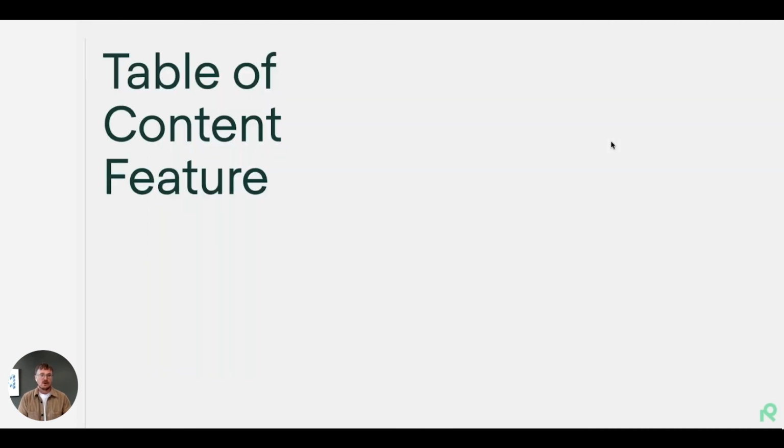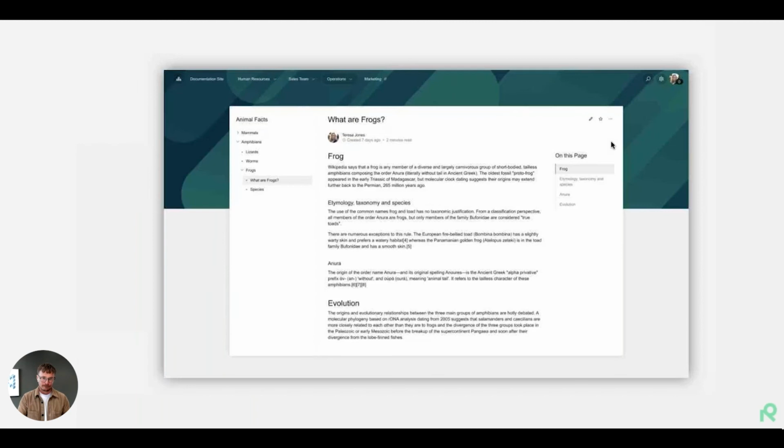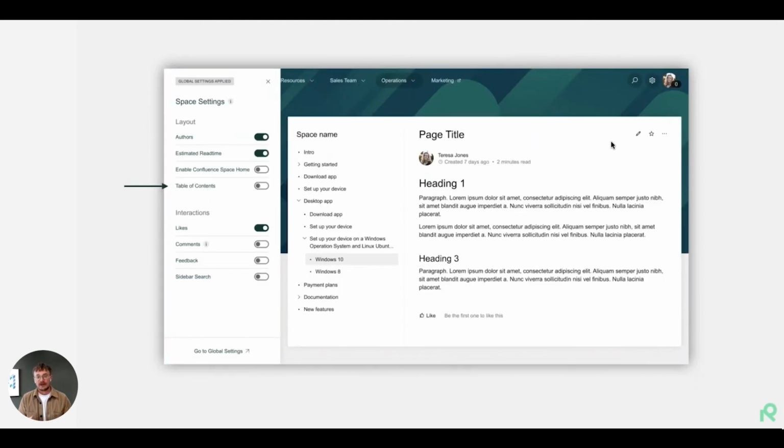Next up, table of contents. When the table of contents feature is activated on a page, all the titles of that page will be shown in an intuitive list to the right of the text. This is very handy when you have a lot of content and a lot of content sections on your page, especially good for the documentation use case. And similar to the feedback feature, you can also turn it on on a space-by-space basis.